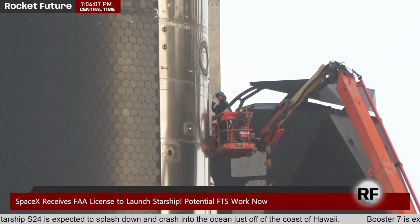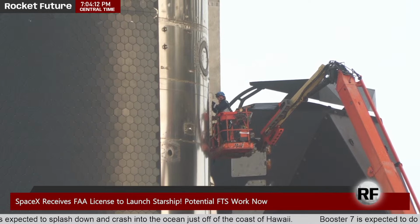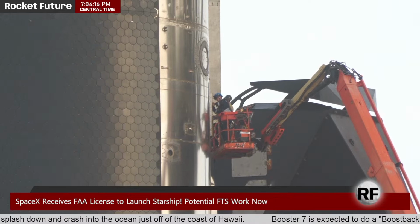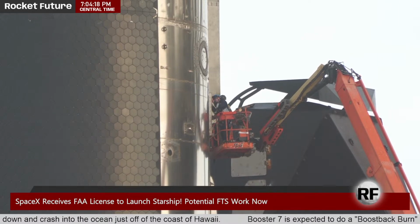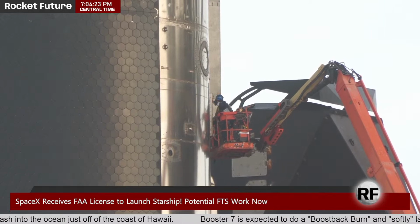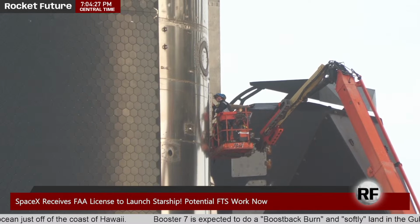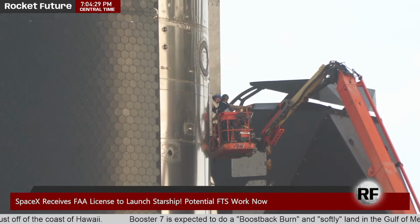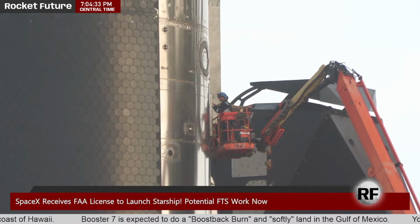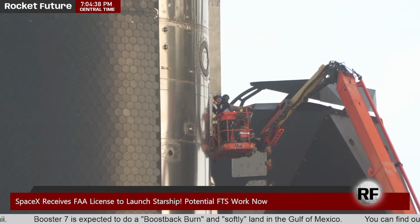And if people are just joining, I do see a few folks just joined. Not only are we seeing the FTS install, which is very exciting, but we also brought you the news that they got their license. The FAA has approved the launch of the Starship vehicle. Again, we hope to see that as early as Monday. That was the big thing holding us up, and now that is completed. So we want to see this FTS work completed. We want to see Ship 24 stacked on top of Booster 7. I'm not sure if we're going to be seeing that tonight or not, but we'll hold tight for a little bit to see. But this is all great stuff.